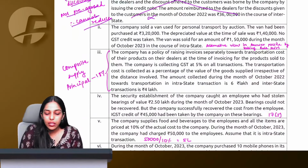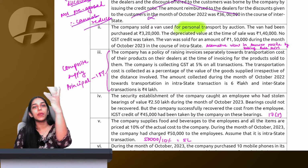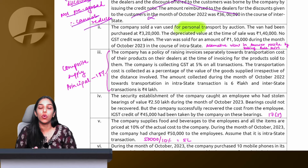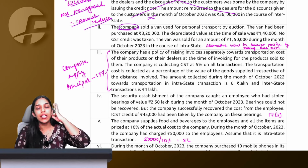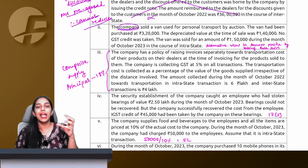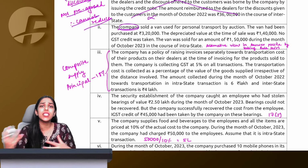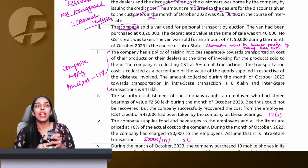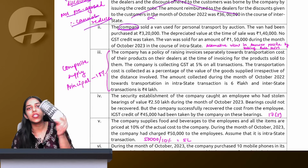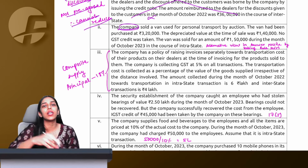The company sold a van used for personal transport by auction. Now see, first of all, the mistake students make here is that by reading the word personal, they think, ma'am, for personal things ITC is not available. This is all a game. No. See, understand, what is personal for a company? Basically the term personal here means that the company is using this van to transport the products of the company. Let us say I am a company selling calculators. If I have a van and I am using it to make deliveries of these calculators, that is the personal purpose they are talking about. Even personal for a company is business only.